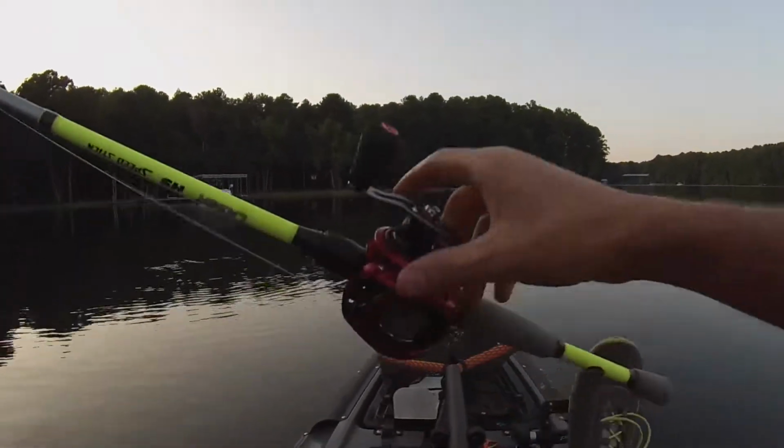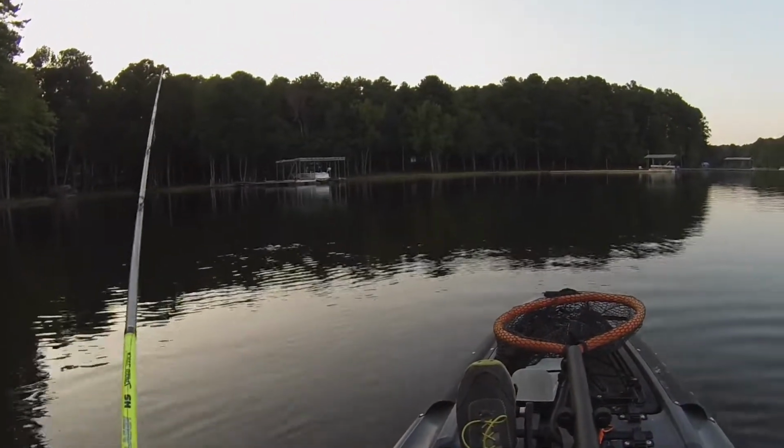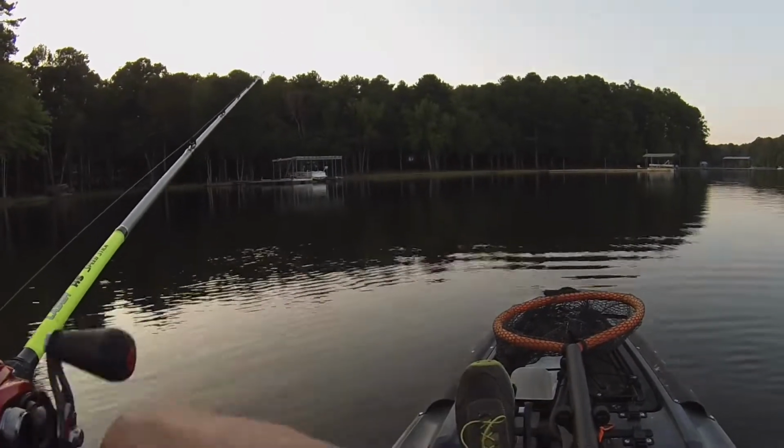Yeah, he hit it like a top water. I didn't even have time to reel it. I just casted out there. I was about to start reeling while it was sitting there on top. He hit it. Hit it just like a top water.